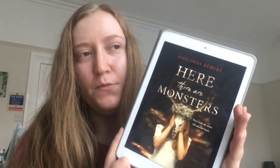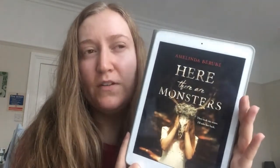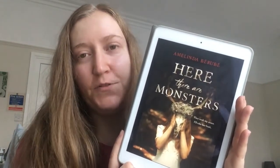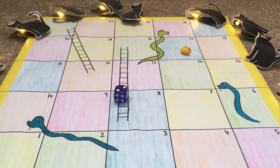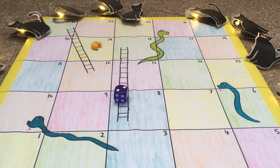It sounds like it has the potential to be super creepy, which is exactly what I want this time of year. And even if it tends to be more of the fantasy thing, it certainly seems to have a lot of creepy imagery, and I'm sure it's going to be an interesting read. Roll now. 2, 1, 2, yellow.